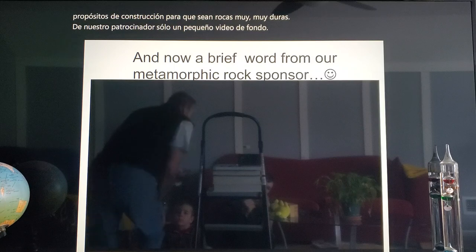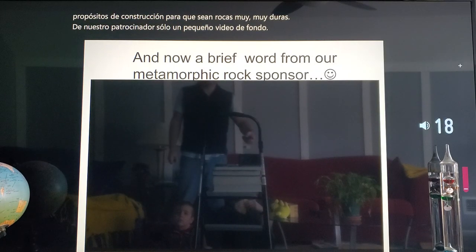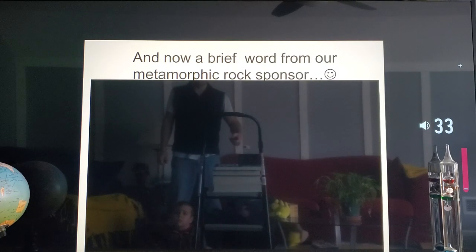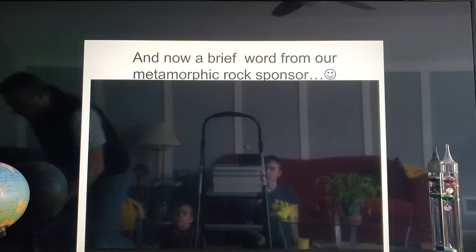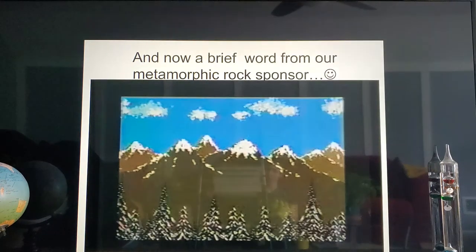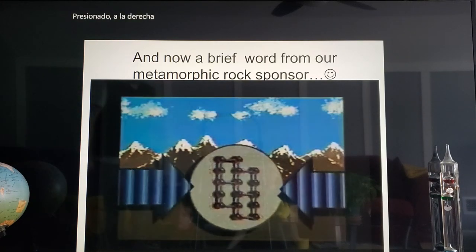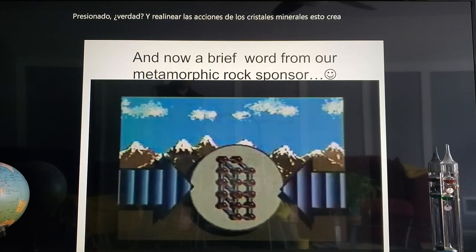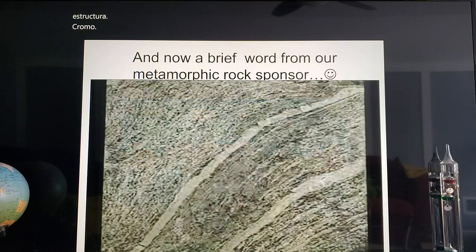It takes great forces to raise rock out of the sea, bend the layers and tilt them, and make them into mountaintops. These same geologic forces also work deep in the crust. There, great heat and pressure break and realign the atoms of the mineral crystals. This creates a new structure, a new mineral. The result is a rock like this.